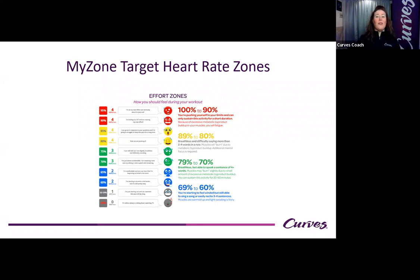These fitness trackers will not only indicate your target heart rate by using a lighted color system, but your results will be located on your screen, again, whether you're using the app on your phone or in the club where you can see it on the TV. And this is going to help guide you to better results and more effective training. We always want to work smarter, not harder.